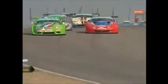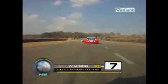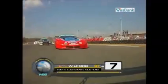Out the front, it is all about Terry Wolford and Donnie Correa Jr. Those are going to be 2 very tricky characters to pass in the early stages. First 2 corners, double yellow, so no passing there. Only when you come out of turn 2, down towards turn 3, that's when the racing gets underway. This is the rear view from Terry's Mustang as they come into turn number 2. This is where the racing gets underway now.